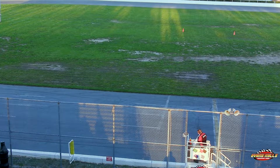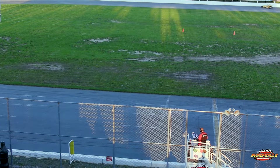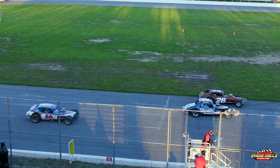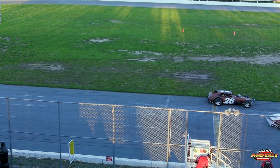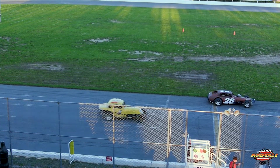I tell you what, they might be just exhibition cars, but they sure put on an entertaining show. And the George Kent lookalike number 26, I think if that car is back here in August, when the classic asphalt modifieds come back, you're going to see a whole different paint scheme on that number 26.